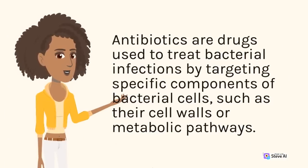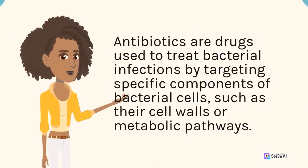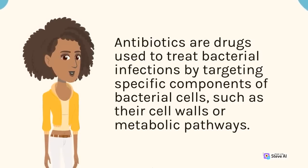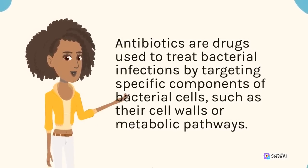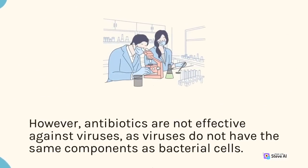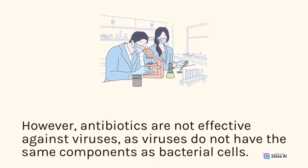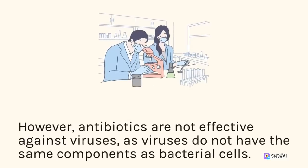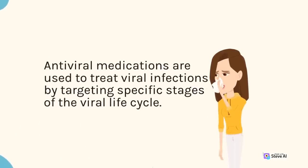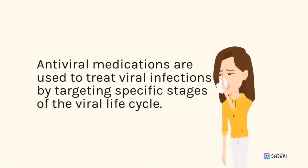Antibiotics are drugs used to treat bacterial infections by targeting specific components of bacterial cells, such as their cell walls or metabolic pathways. However, antibiotics are not effective against viruses, as viruses do not have the same components as bacterial cells. Antiviral medications are used to treat viral infections by targeting specific stages of the viral life cycle.